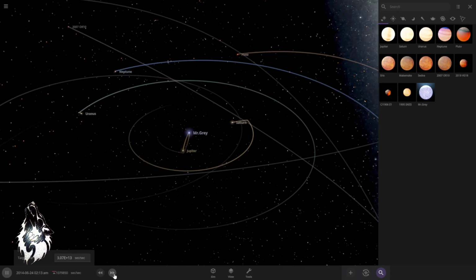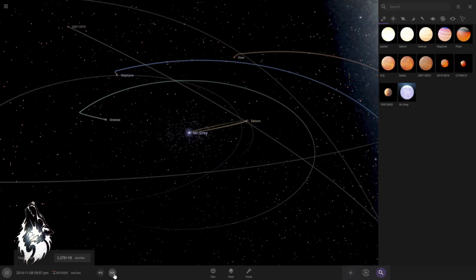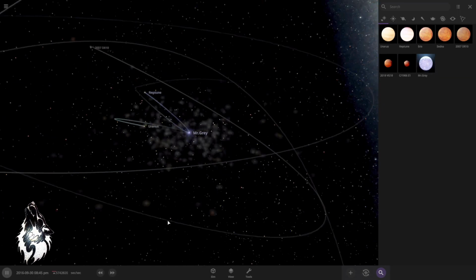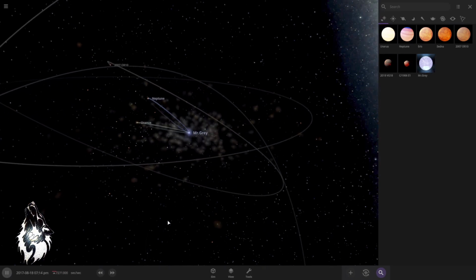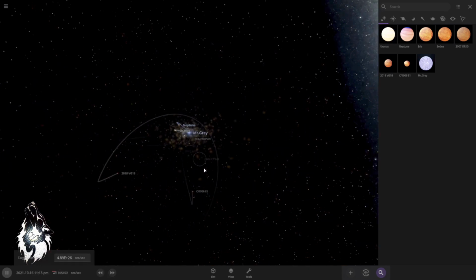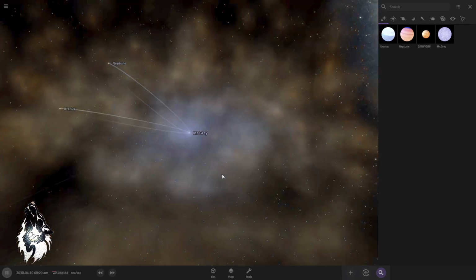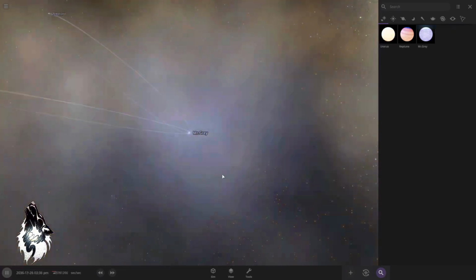Alright. Let's go real fast with the time. So yes, an insane gravity just killed our solar system entirely. Nothing is escaping this gravity. Look, even the furthest objects at the edge of the solar system could not escape the gravity of this neutron star.